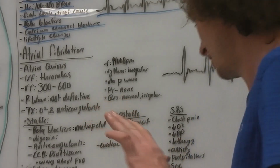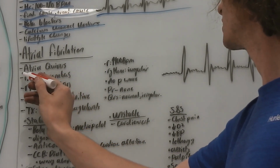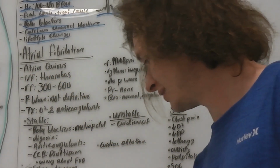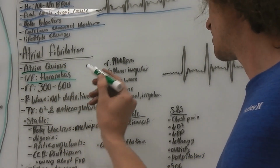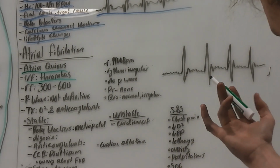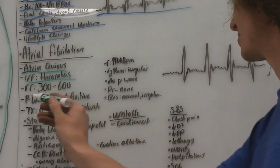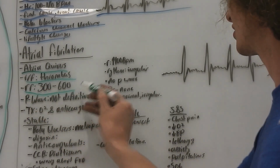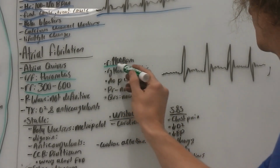Fibrillation was the most covered in the textbook, in class, and everywhere else, so I got the most information for it. So basically atrial fibrillation. Then we got atrial quivers with atrial fibrillation. And we have a risk for a thrombosis or blood clots. According to my PowerPoints, the heart rate, not the respiratory rate, or the rhythm or whatever, the rate's 300 to 600, but according to Simple Nursing, it's over 100 beats per minute.